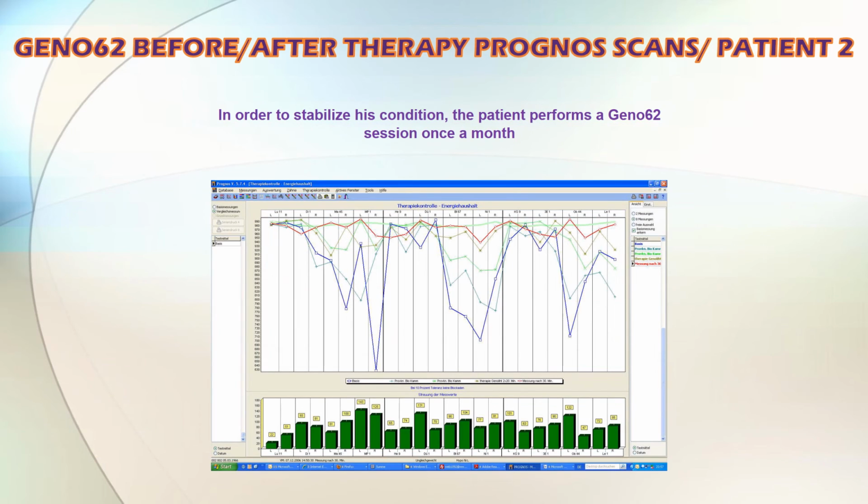And here the graph of his energy balance. It was recommended to him that in order to further stabilize his condition, the patient should further perform a Geno62 session only once a month, so he can improve even further.